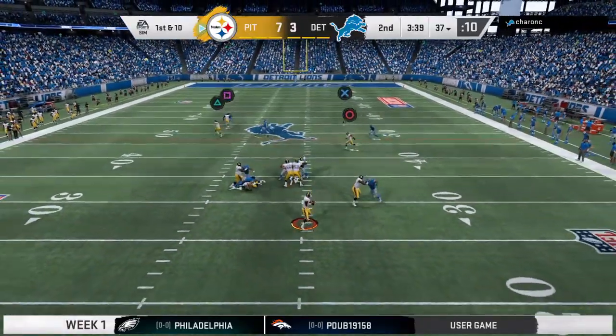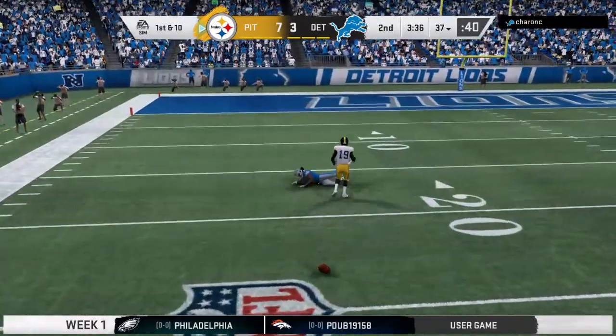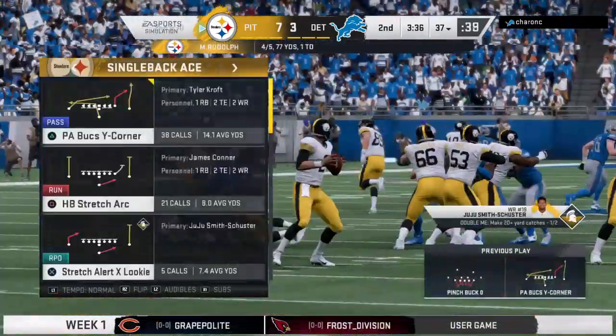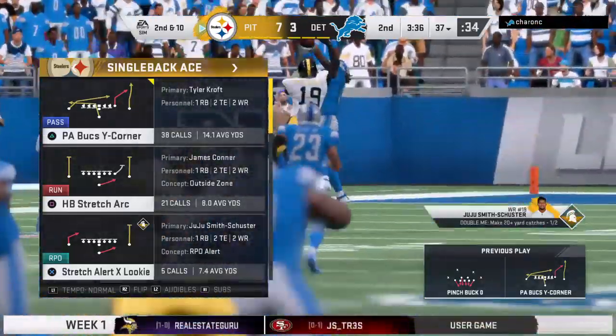Here's Rudolph. Going top shelf for Smith-Schuster. And it's knocked away and incomplete. Juju Smith-Schuster, the intended receiver that time. But it's going to be 2nd down.